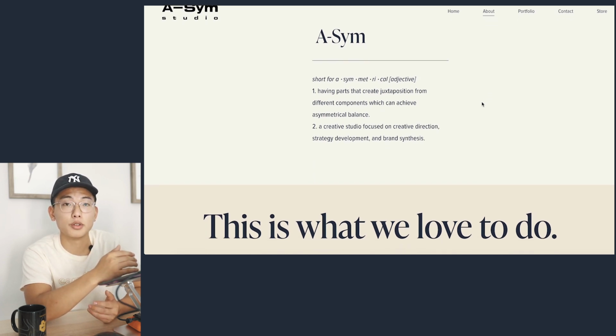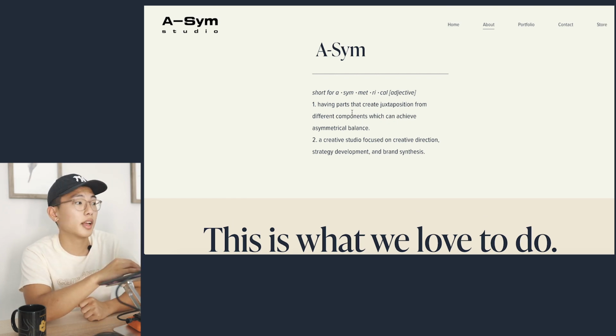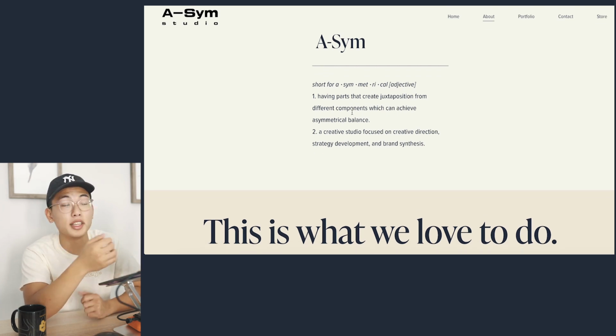Now moving over to the next tab in our About page, we have just a simple explanation of who we are, what we're doing, and how we can help you. First off, we have a little bit of a definition of what ASYM stands for, and it's essentially having parts that create juxtaposition from different components which can achieve asymmetrical balance, or otherwise known as a creative studio focused on creative direction, strategy development, and brand synthesis.